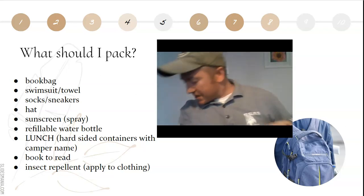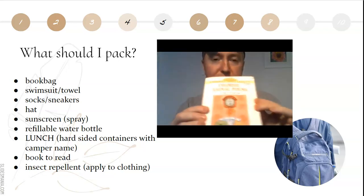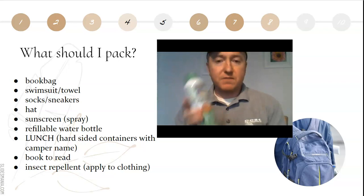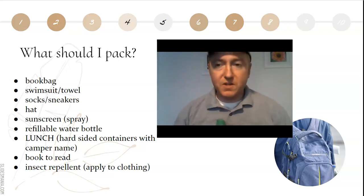Of course, they should come prepared with a book to read, preferably in a large gallon-sized Ziploc bag in case it would get wet, and insect repellent, which can be sprayed directly on the clothing.